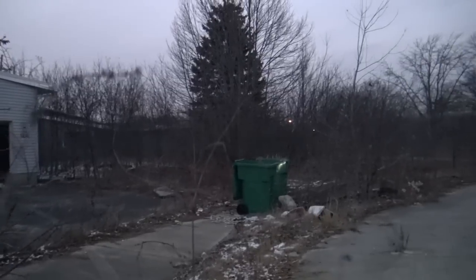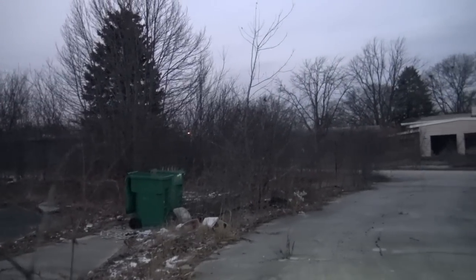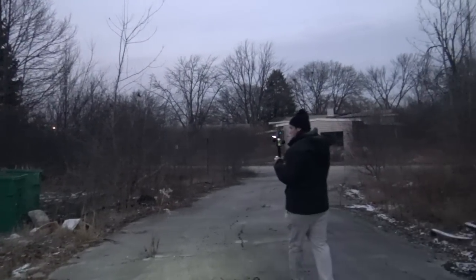It began to get dark and we decided to head back. We've been here way too long, we thought.